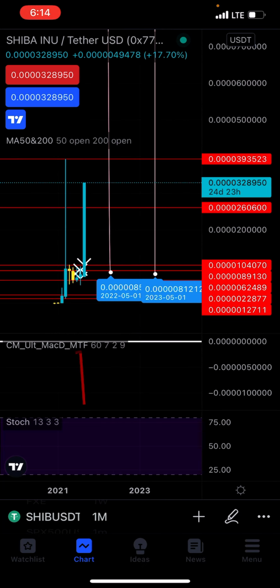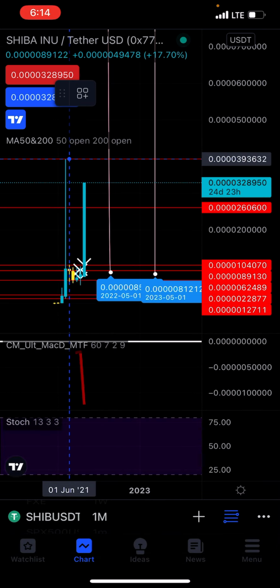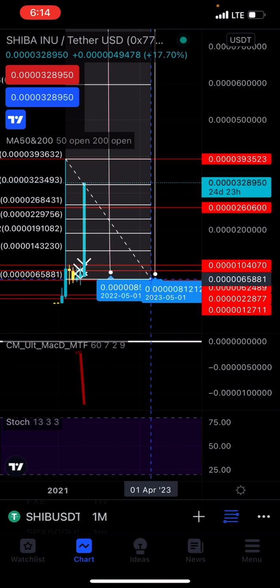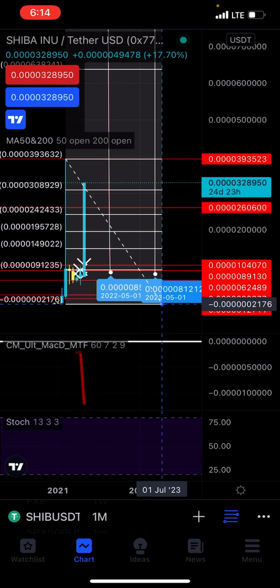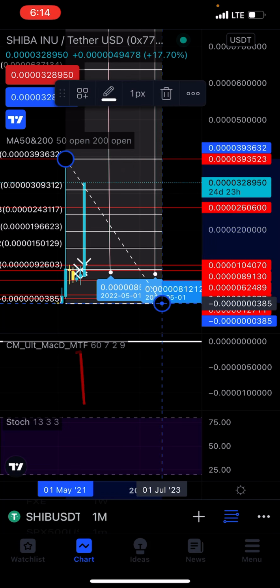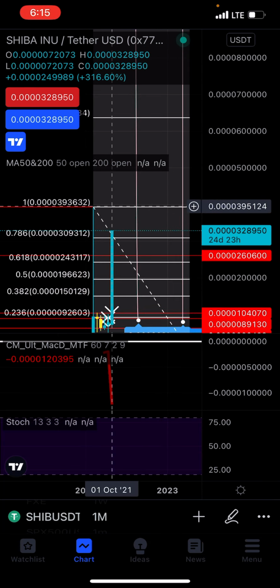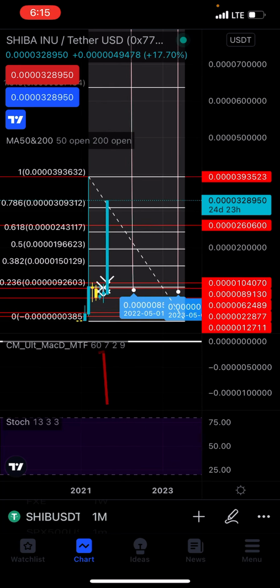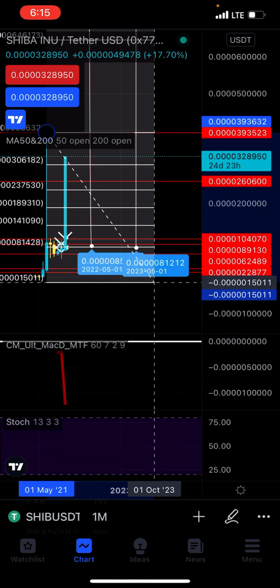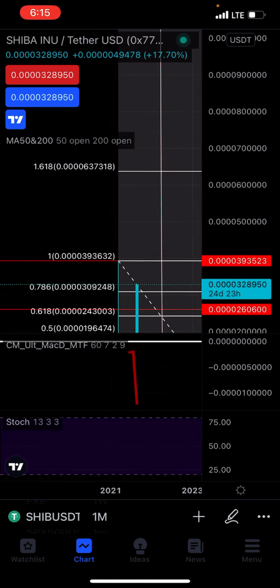This is the actual resistance on the day one chart of Shiba Inu. If we do break all-time highs, right? So if we do break all-time highs of 0.0003839, whatever, the next stop for Shiba is going to be, let me make this a little bit more accurate, because I want to be as accurate as possible.